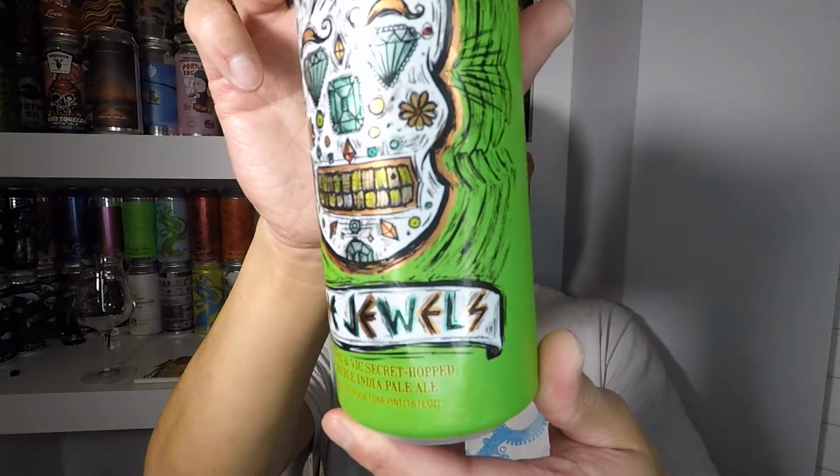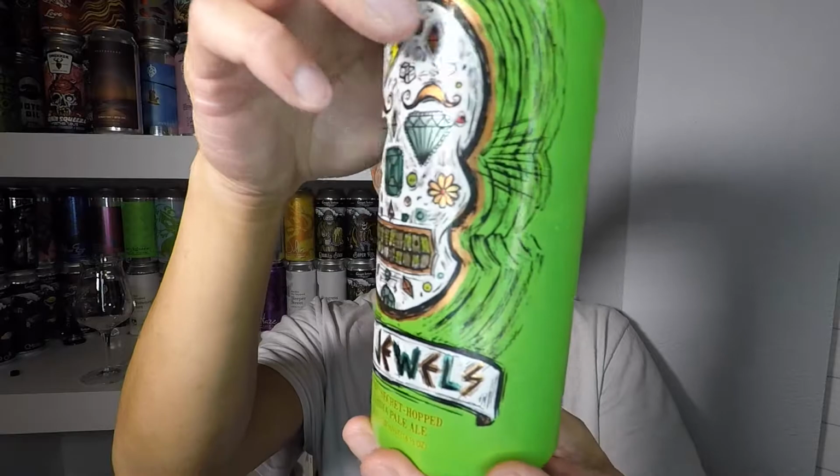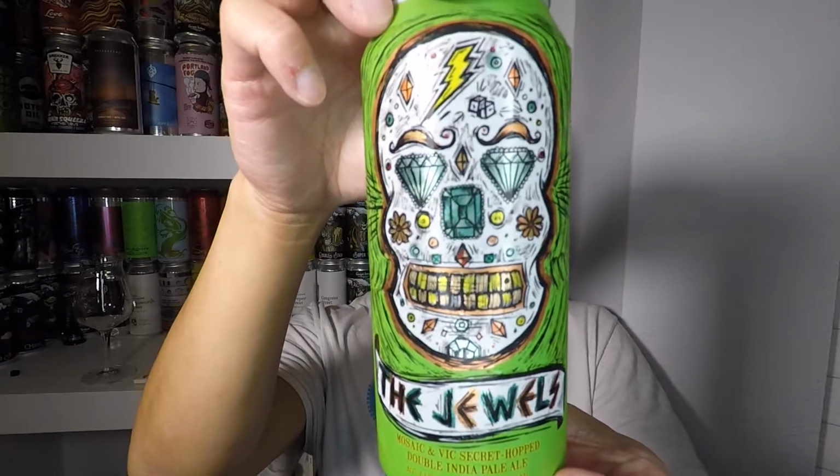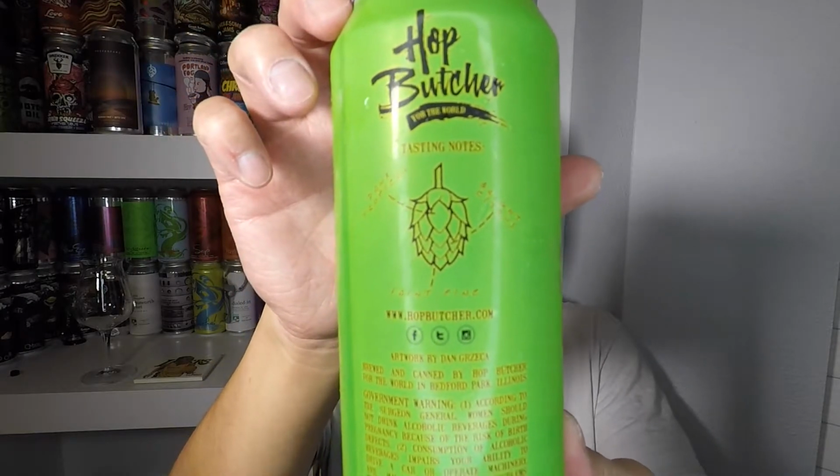Check out that can artwork here. Do a 360 on it. Very, very cool can artwork there. And I haven't read the back of the can, because it always has tasting notes. Even on the previous can I had, I didn't read any of it. But I was just so blown away by the flavors, the mouthfeel, everything about this beer was just on point, man. I'm gonna say all of the Hot Butcher beers I've had have been fairly good.